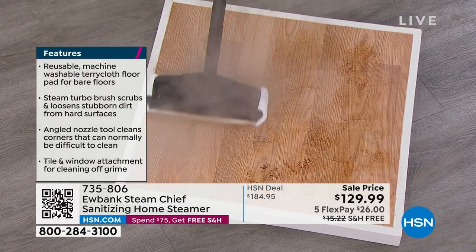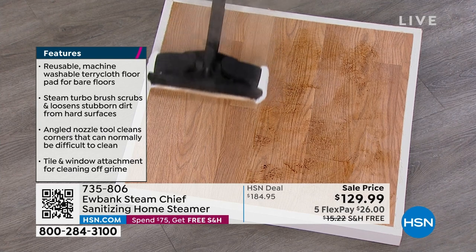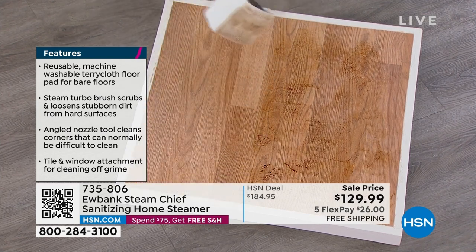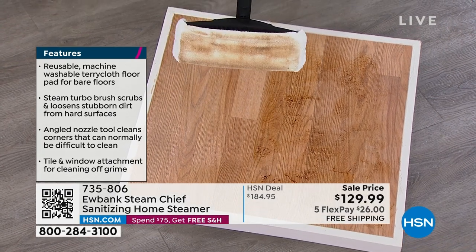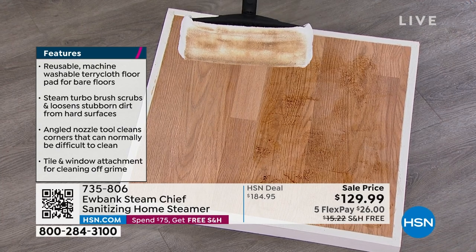So this way you are cleaning the floors. And that could be laminate, it could be linoleum, it could be hardwood, it could be granite, with the power of steam. And look at the difference that that makes. And then it's bone dry afterward. This is not getting on your hands and knees. This is not hiring somebody else to come into the house.